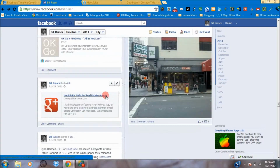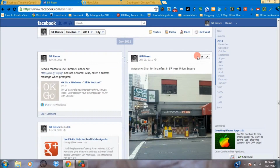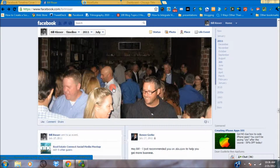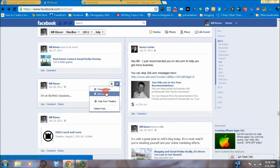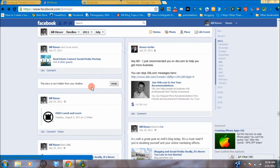And some of the cool things you can do with your updates, first of all, if I had an update that I wanted to delete, let's find one. This one's, nothing personal, but I'll just click on Edit or Remove. I'll hit Hide from Timeline, and it goes away. So I have control over what can show up on my timeline.